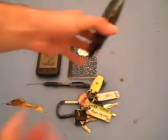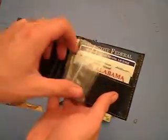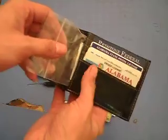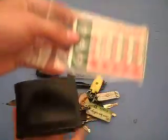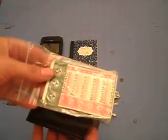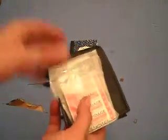And of course just a plain old leather wallet, nothing but cobwebs, my pistol permit, medical cards, my Alabama driver's license. I also keep a small little Ziploc bag with some basic first aid, just alcohol prep pads, band-aids, things of that nature.